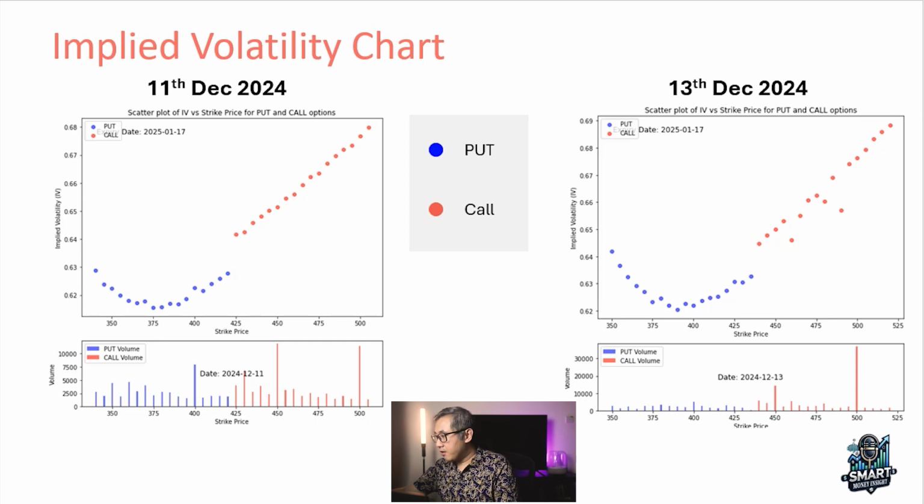All right, now take a look that there are two prominent volume surges on call options, at the $450 strike level and the $500 strike level, on both December 11 and December 13th. Well, this is 450 and this one is 500 strike level. So the volume, I think, is pretty obvious, pretty prominent over here.